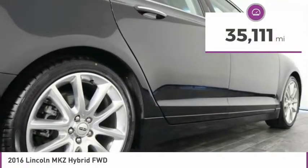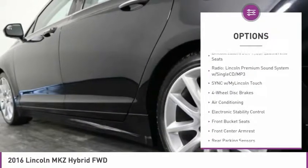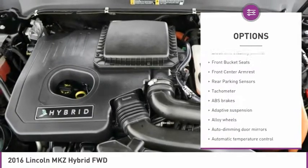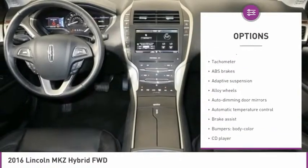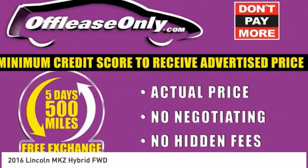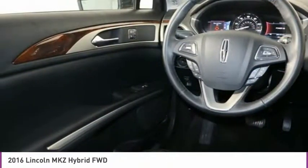Here are some of this vehicle's great options: power passenger seat, leather-wrapped steering wheel, air conditioning, dual airbags, power steering, alloy wheels, four-wheel disc brakes, universal garage door opener, active suspension system, heated front seats.